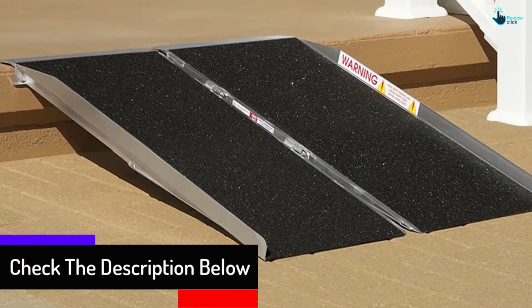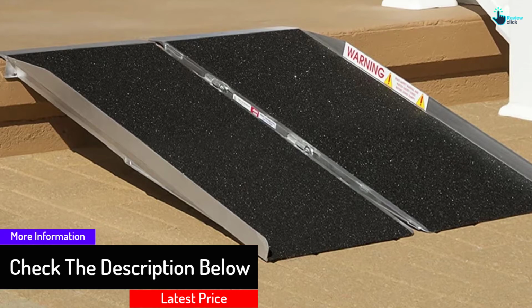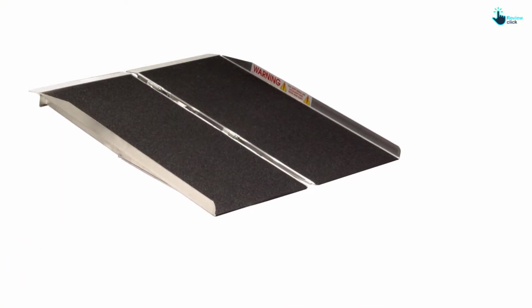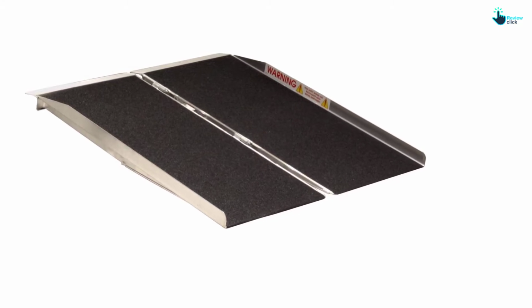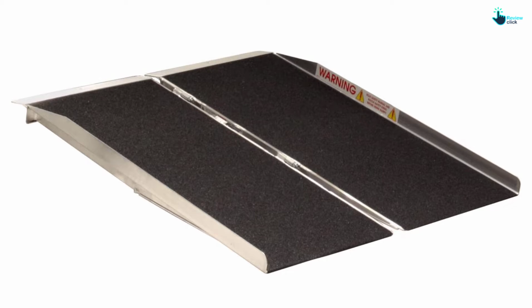The wide design is ideal for covering the full door length. This allows everyone to enjoy smooth passage without risks. Due to the folding nature, the ramp is carried like a suitcase and offers easy portability. Above all, it has a capacity of 800 pounds.